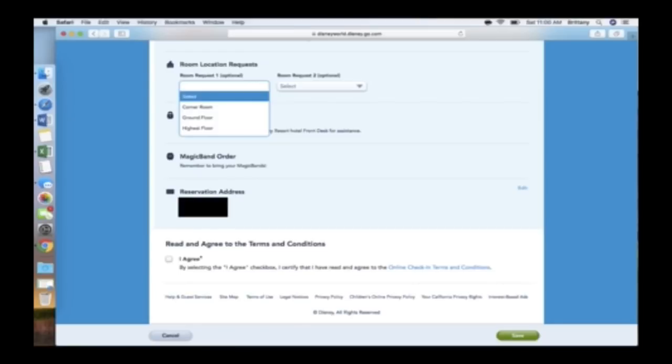Okay, so you can see here, this is the part of the screen where you are going to make your room location requests. You have 2 requests that you're able to enter, and the options they give you are the same for each. The options that they give you are dependent on your resort. These are the choices I had for my room type at Port Orleans Riverside, which is a Royal Guest Room. So I could pick a corner room, ground floor, or highest floor. And they change, like I said, based on the resort you're staying at.